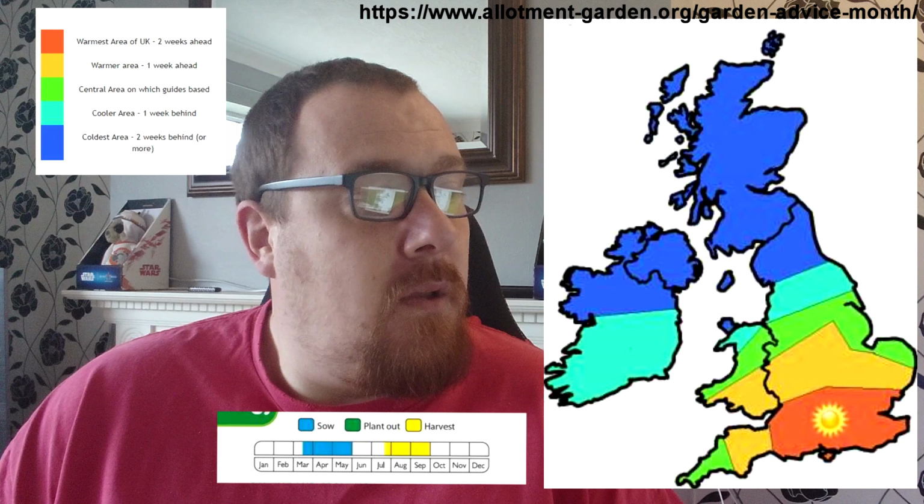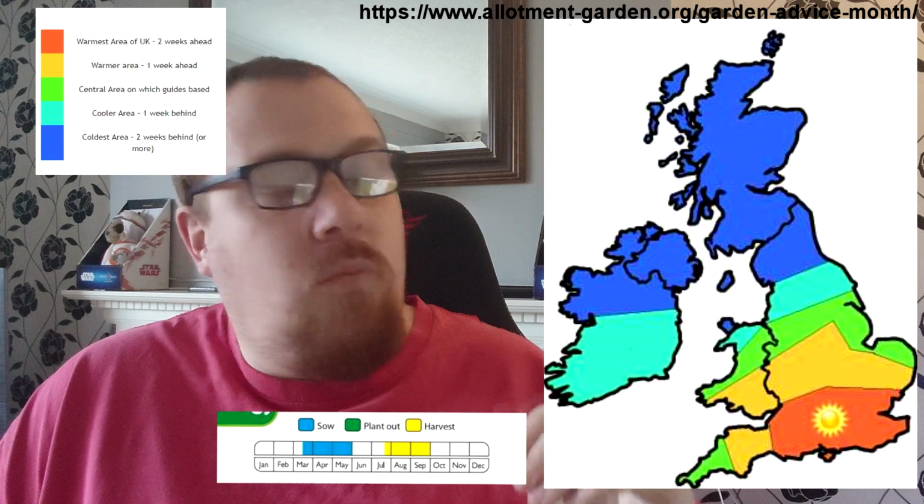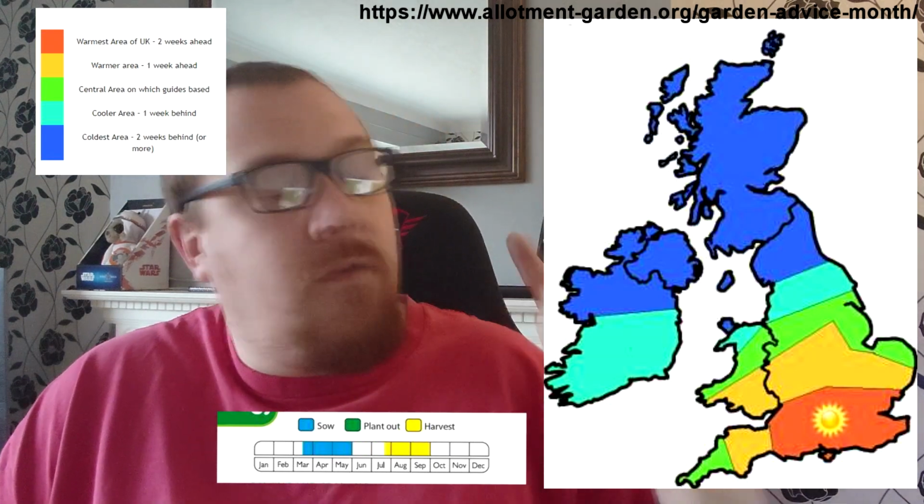I'm going to give up the pointing. This map's nice and clear. So it's where you would plant if you were in the green band. The rest of the map is pretty self-explanatory, really. If you were up in the north of England, so Paul, Scott, you're another one, you would base your seed sowing 2 weeks later. So once again, if it said March, April, May, you'd be looking at late April, early May. That would be your equivalent sowing date.